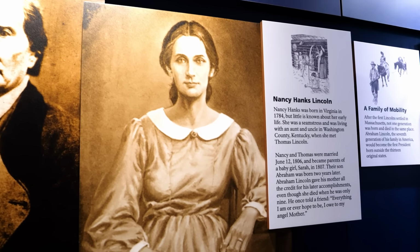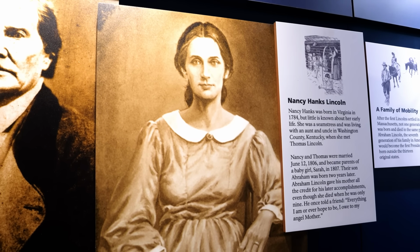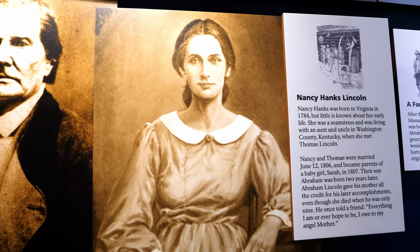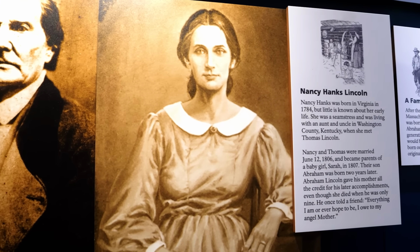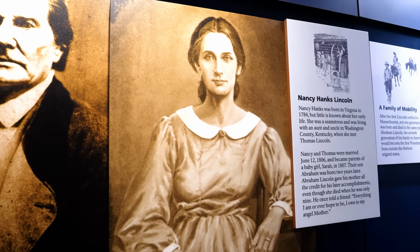And tragically, Nancy Lincoln is going to die when Abraham is only 9 years old. And it says here that he once told a friend, "Everything I am or ever hope to be, I owe to my angel mother." So Lincoln's life is going to be beset with tragedy from a very early age.